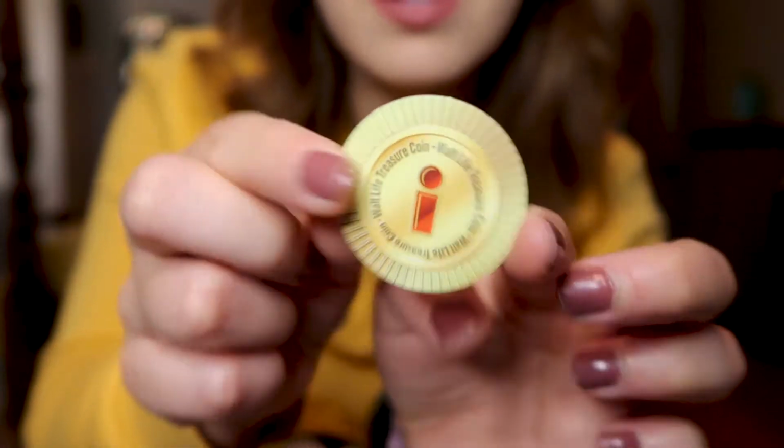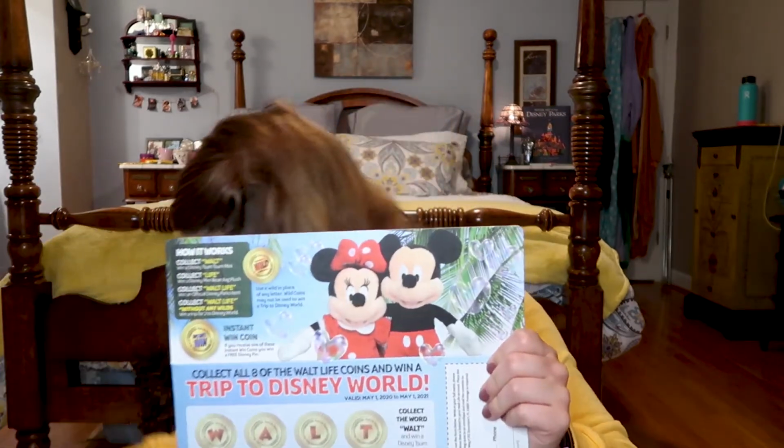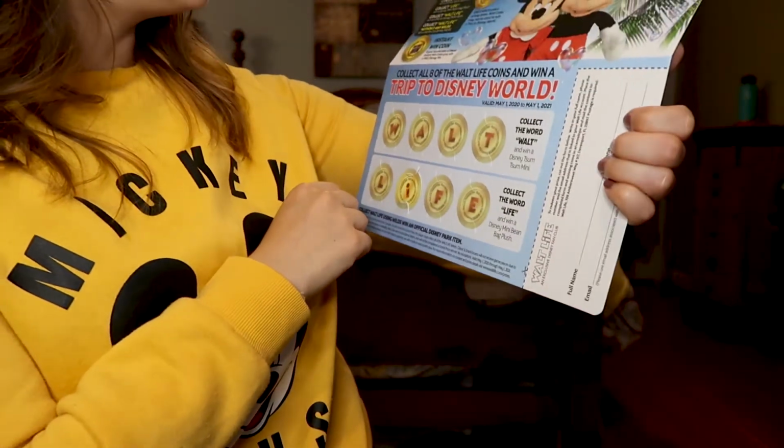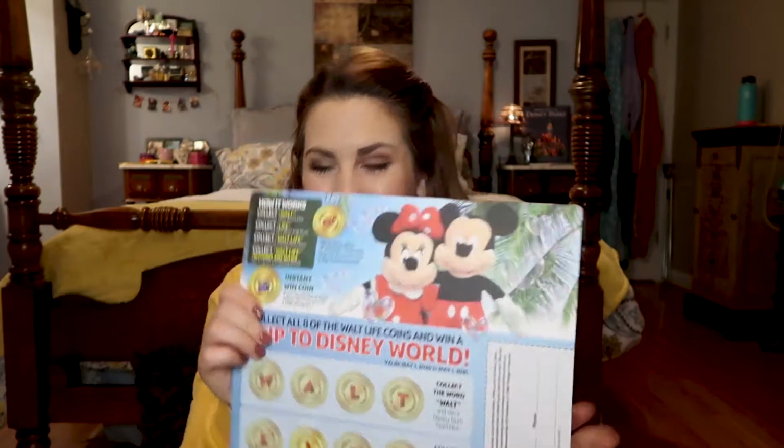This gold coin says, collect all 8 Walt Life coins and win a trip for 2 to Disney World. Okay, wow. It's like a little treasure coin. How cool is that? I thought this was just the box. Hold on. Let me see. You take out this and, oh, this is your game board for your gold coin. Wow, it's so cute. So I have the letter I. Let me put my letter I in my thing. There we go. I am close to getting a mini beanbag plush, just 4 coins away. Oh, and that is my Walt Life Box. Woo!